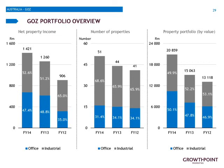Number of properties, we're sitting with 51. We had another busy year in Australia. We were up from 44 the previous year. We invested over $350 million into new properties in Australia. It doesn't sound like a lot in dollar terms, but multiply by 10, that's 3.5 billion rand. It is quite significant. And if you look at the portfolio by value, you're looking at roughly a 50-50 split between office and industrial in Australia at the moment.